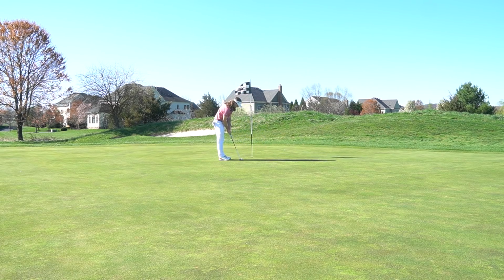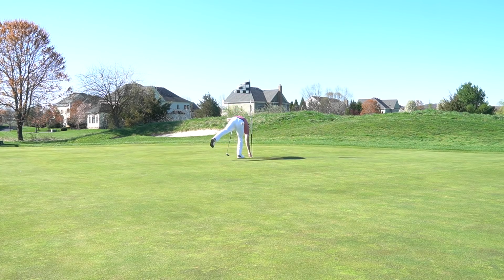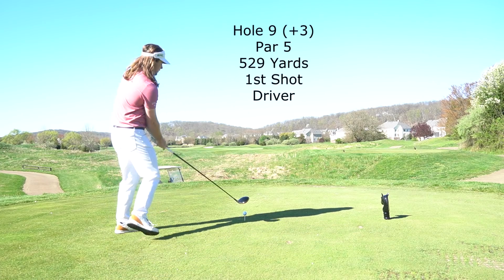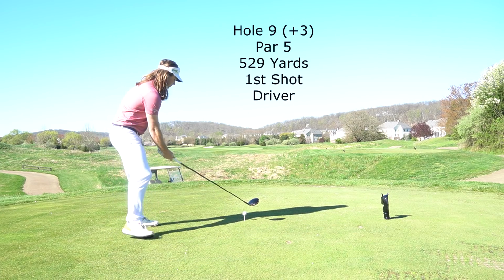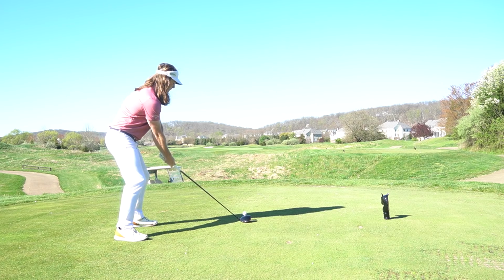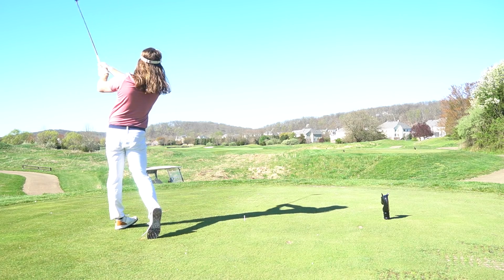So as I'm saying that, making a total mess of this hole. Another really bad bogey. At this point, I'm just dropping shots, being stupid. It's a really bad 3-putt there. For no reason to do that. So now hole 9, 3 over, par 5, 529 yards.